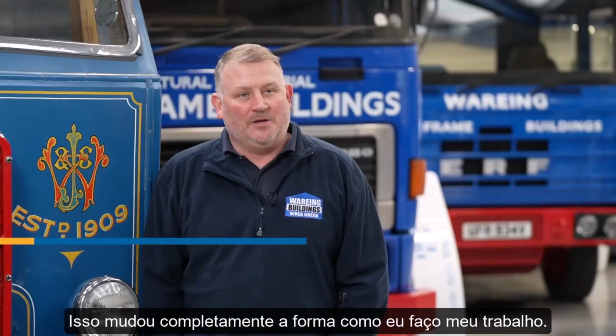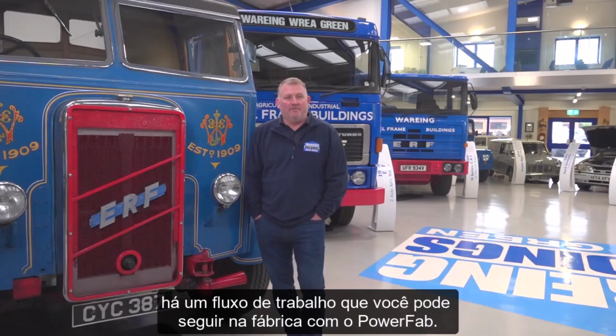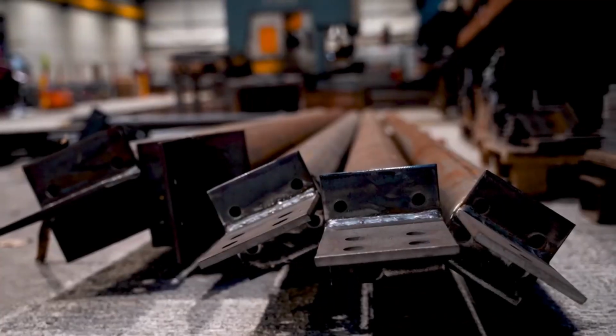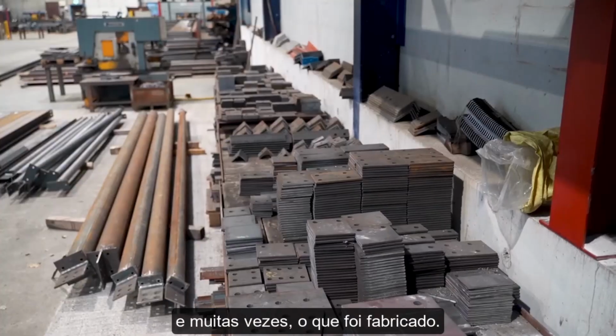Completely changed how I do my job. Before, we just took paper drawings down and left them to it. Now there is a workflow you can follow through the workshop through PowerFab. So it helps us track where it's up to, whether it's been cut, whether it's been fabricated, how much has been fabricated, and importantly, what's been fabricated if you're phasing a job and you need certain parts first.